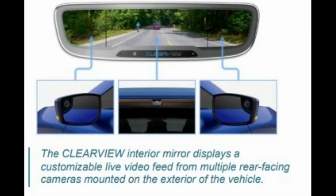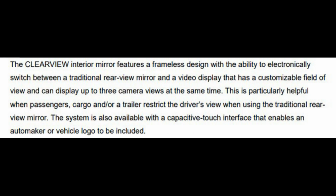And this mirror works with mirrors on the outside of the car. So in this picture, you can see how there's little cameras in the side mirrors that project into the rear view mirror. So you get a wider view in that rear view mirror. Now the clear view interior mirror features a frameless design with the ability to electronically switch between a traditional rear view mirror and a video display that has a customizable field of view and can display up to 3 camera views at the same time.